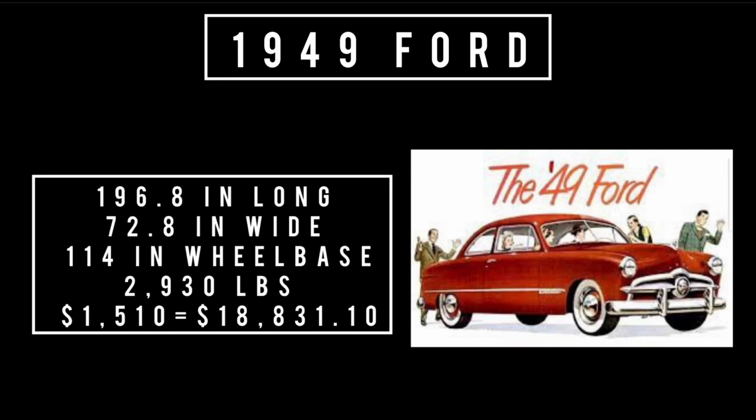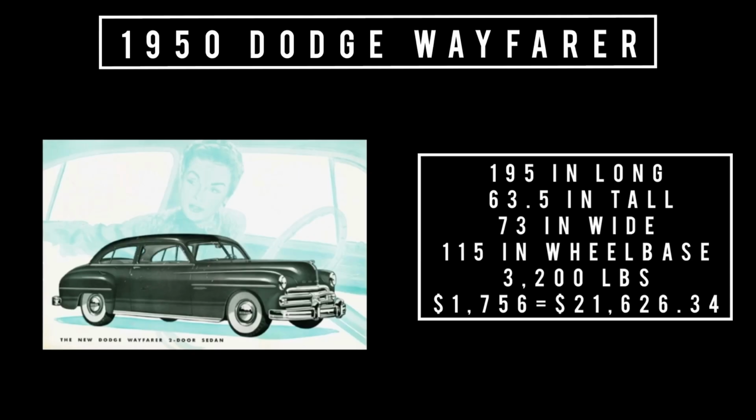Moving on to the Dodge: 195 inches long, 63.5 inches tall, 73 inches wide. It rides a wheelbase of 115 inches. It weighs 3,200 pounds. Price, $1,756, which is equivalent to you spending $21,626.34 in the year 2022.